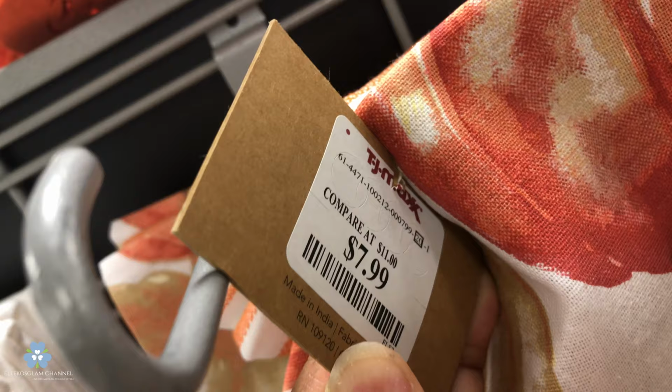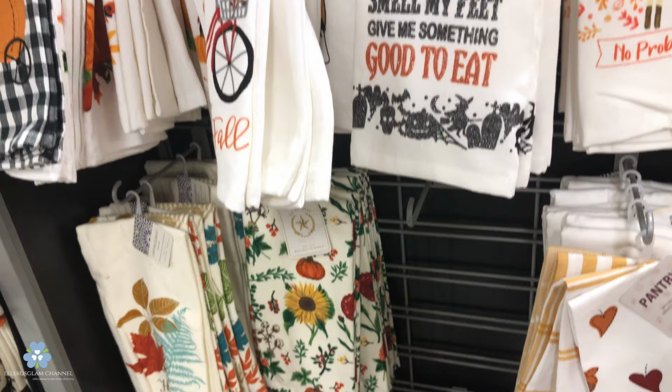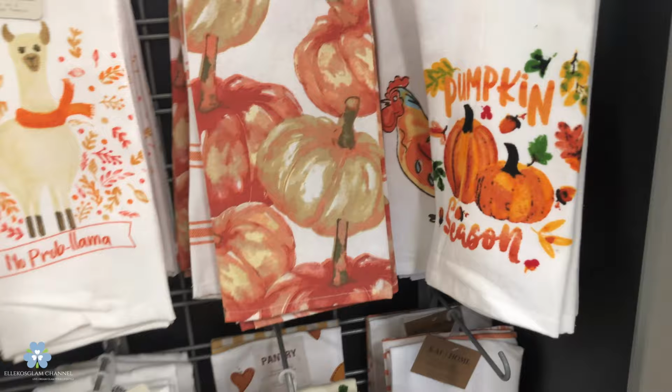I'm the type of person who likes to build my collection over the years. I don't just change the decor. I like to build a collection to match my furniture over the years. So I did pick these tiles up. You will see these in my home tour that's coming up. I'm going to be doing a fall home tour, and I hope that you enjoy it.